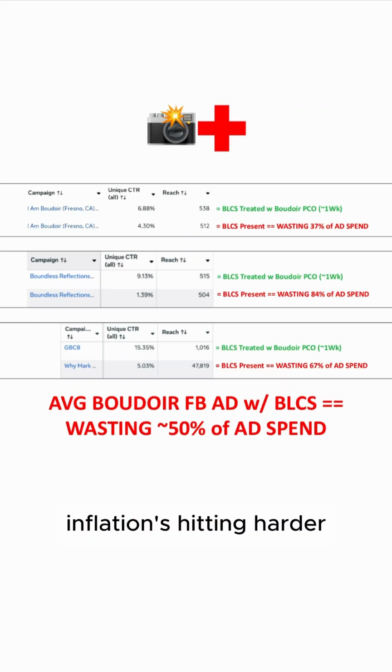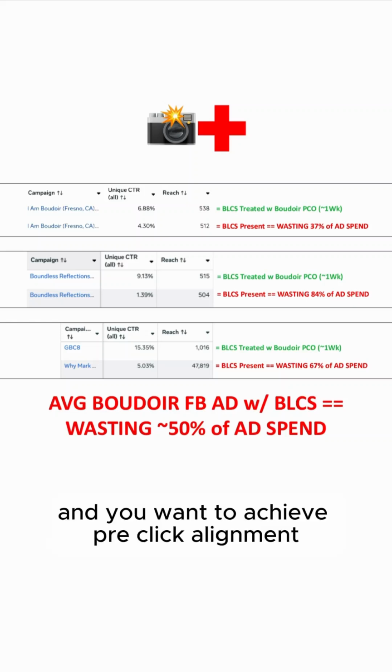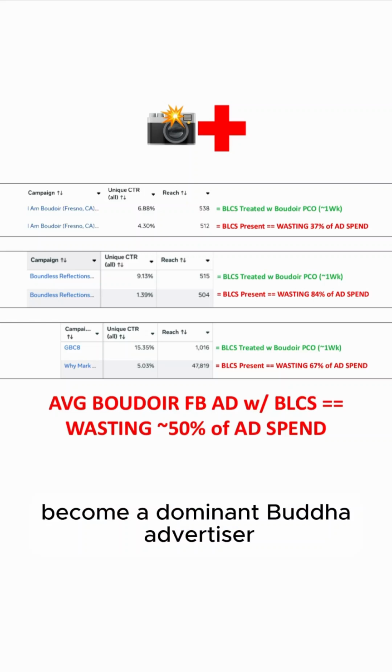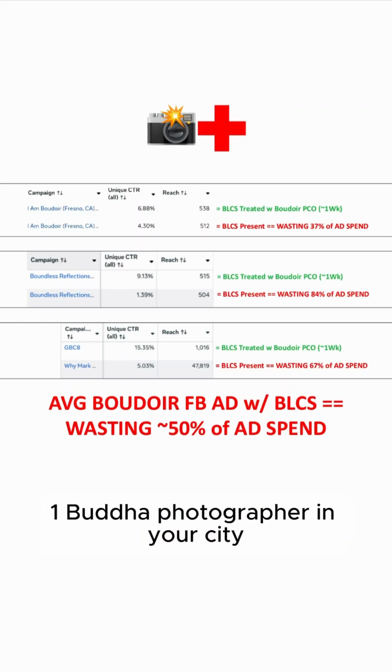Inflation's hitting harder. You want to pull more money out of the business, make it more efficient, and you want to achieve pre-click alignment, become a dominant boudoir advertiser, activate boudoir brain entry boost, and be on your way to becoming the number one boudoir photographer in your city.